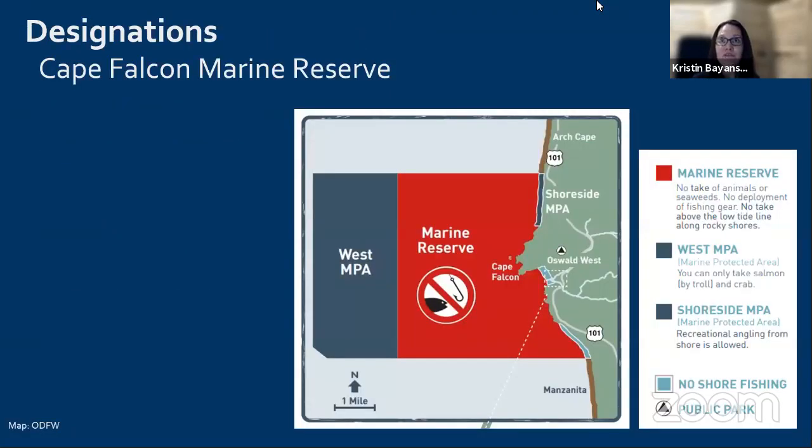Cape Falcon Marine Reserve is the northernmost reserve on the coast. We are situated between Arch Cape and Manzanita. We're also one of the youngest reserves, with restrictions starting in 2016. Each marine reserve is different in flavor. We are different sizes, different shapes. We also have different types of animals and creatures that you can find within our spaces, and different activities that you can do within the spaces as well.